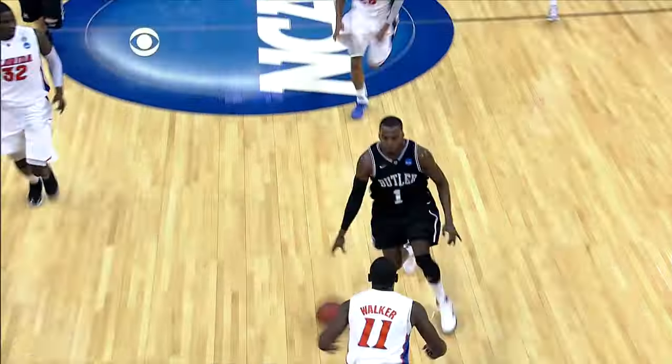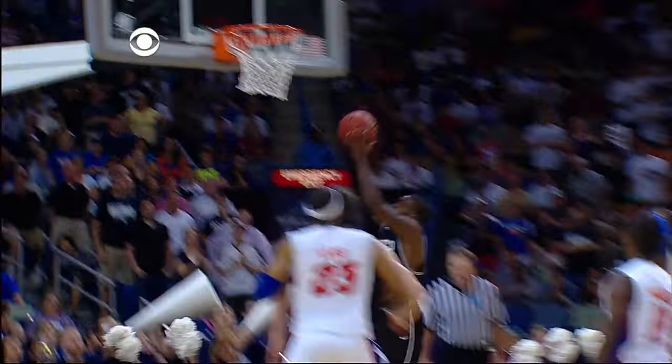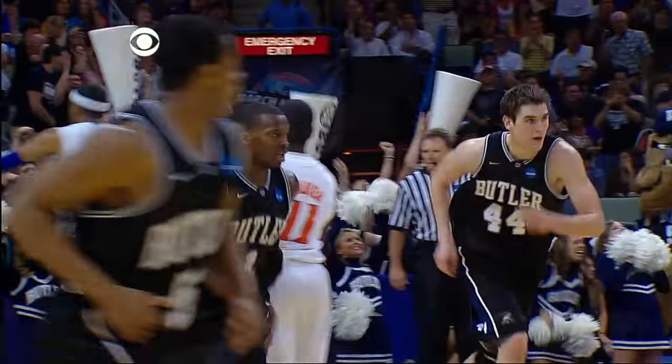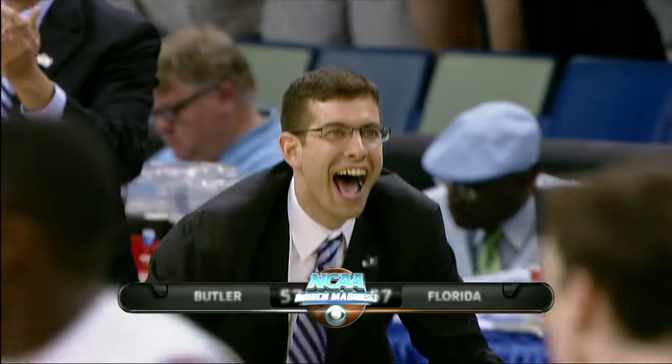And he will go to the line now, but look at Mack. Mack using that Manu Ginobili long step at the end, and then on the high pick and roll with Howard, gets all the way to the cup. Brad Stevens showing the energy, saying it's time. Our time is now.